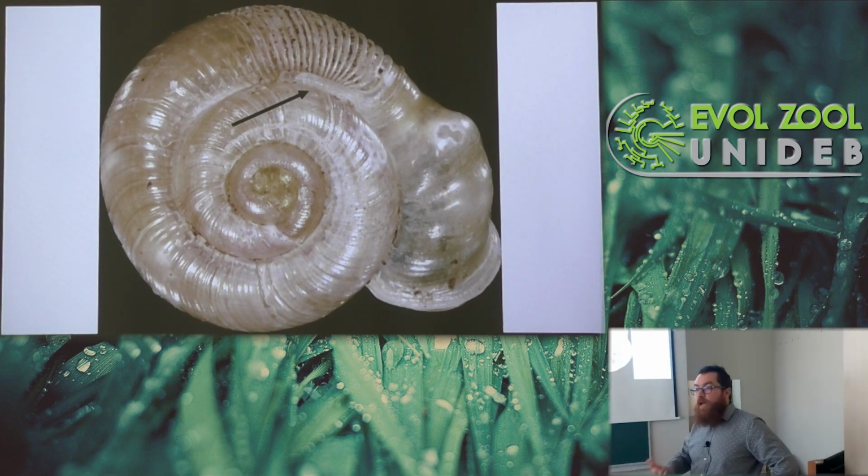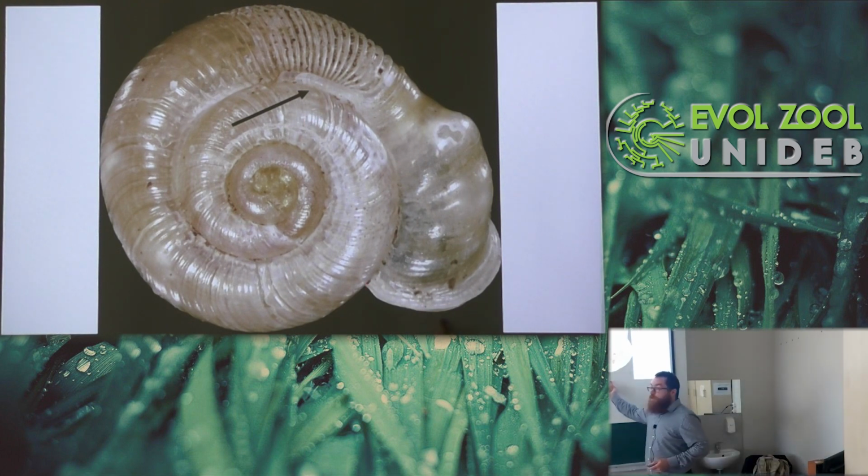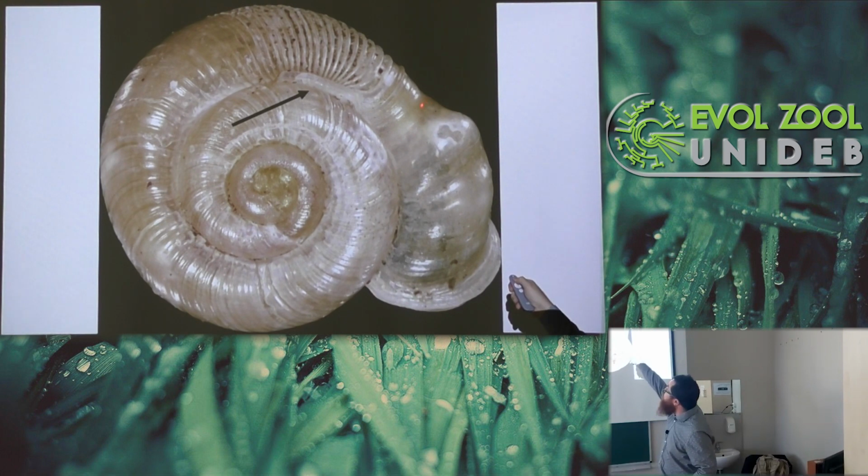Okay, I tried to help a little bit. So, okay, here is the aperture. So the snail comes out here, okay? That's clear. And this is the position of the door. That's the position of the operculum. So this thing is behind it.